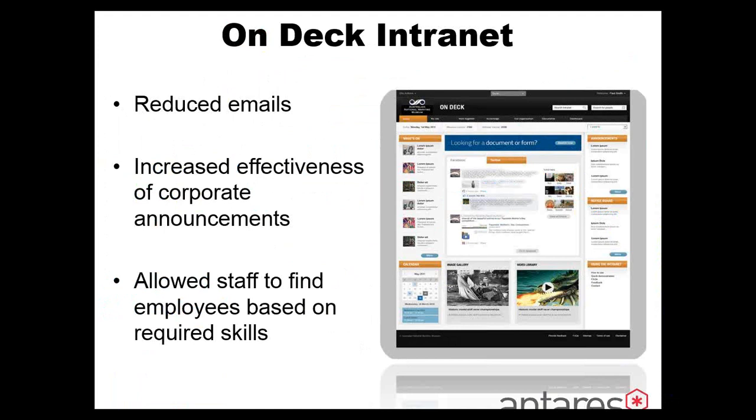This is an example of an intranet we built for the Australian National Maritime Museum. By putting in Sitrion's toolset to have an enterprise social network, they saw a reduction in their internal emails, using a news feed as their main method of communication. It helped increase the effectiveness of their corporate communications, the ability to target different messages to different communities of practice across the business, and ultimately gauge the sentiment of the business by how many people respond, how many people like, and how many people ask questions.